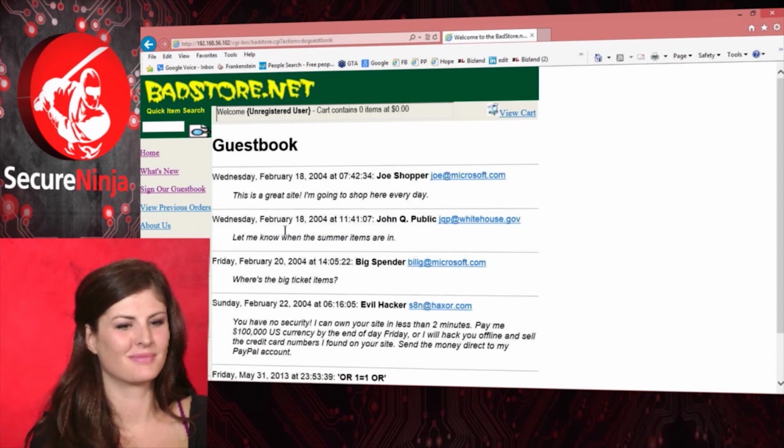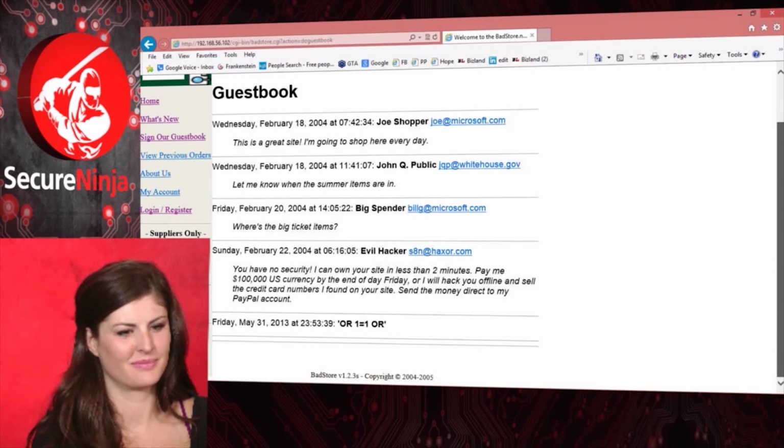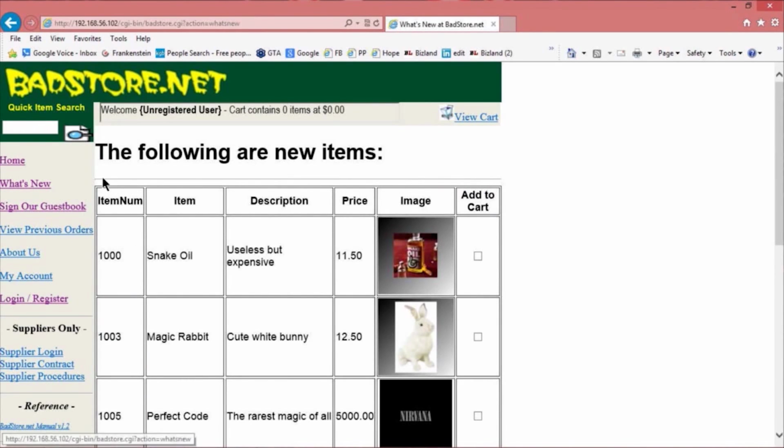Now, actually, that did kind of log you in. You don't have to scroll down. So basically, this does not pass the test for SQL injection. Left it as a comment. Right, so does this mean that we're in and we can look at their products? Right. Go back to the guest book.